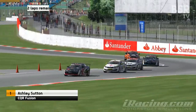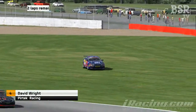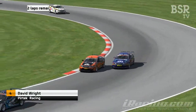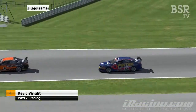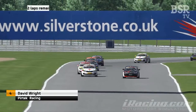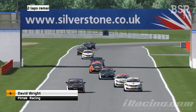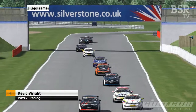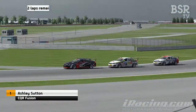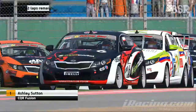Maggots and Beckett's here. Wright's gone off. Oh, he's gone off. Wright's going straight on. Yeah, no, he will. As long as he keeps it straight there, he'll get that back. He may have to give some time up for a slowdown penalty, but David Wright down to 6th. That could have been much worse. Well, that's dramatic. Not quite sure why he decided to go straight on there. No, I think he got a big tank slapper. I don't think he had a great deal of choice in it, to be honest.